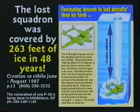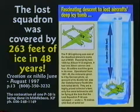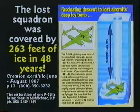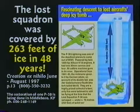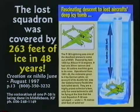They were P-38s and a couple of regular other fighters and a bomber, I forget what it was, but they especially wanted to get a P-38 because there's only a few in the world still flying from World War II that people have kept up. They've got a website for this called thelostsquadron.com if you want to look up information on these airplanes that landed in Greenland. They melted holes down.